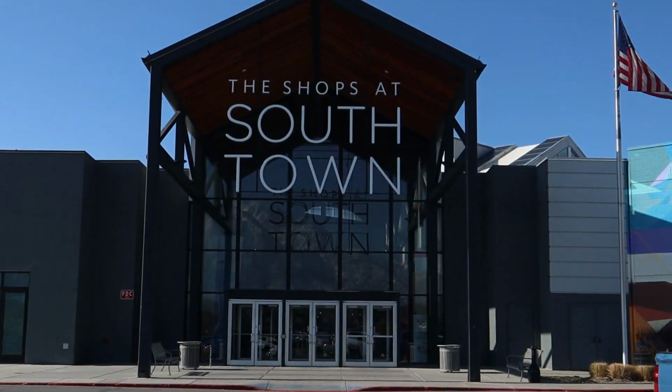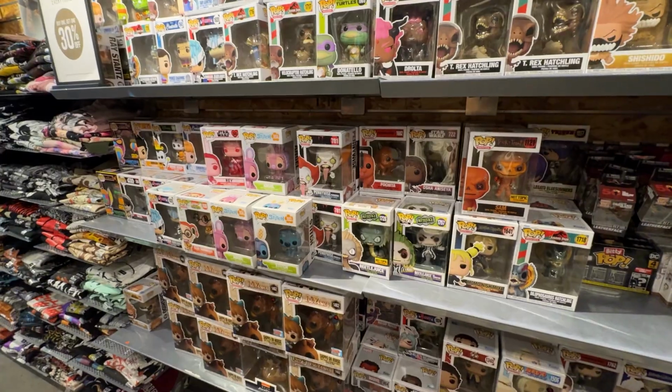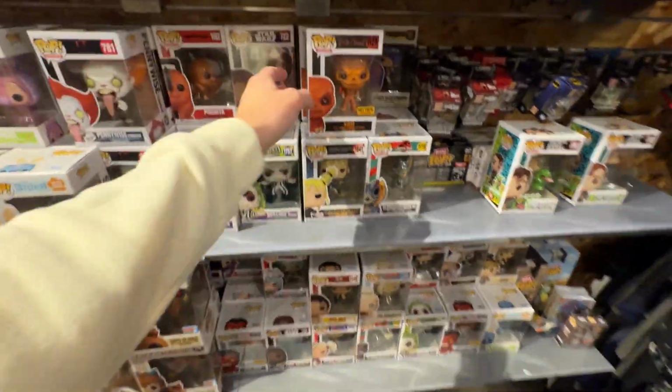Here we go. This hunt actually begins, guys, at the shops at Southtown Mall. I was filming an episode of Complete My Collection, and so I went to some stores over there, and then we also went to some local stores too. So starting things off at Hot Topic, guys, they had a decent selection of stuff, some new things, some restocks.